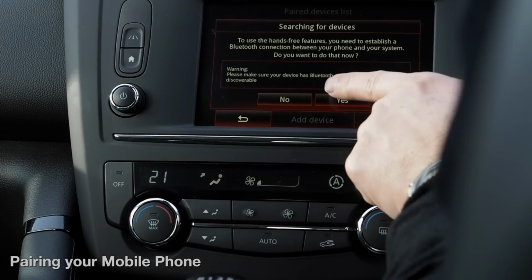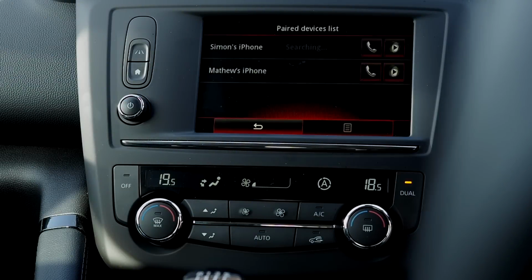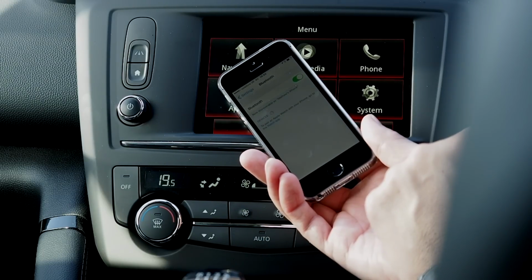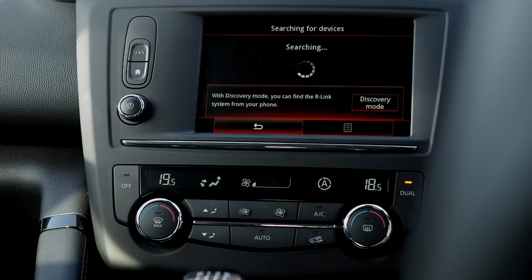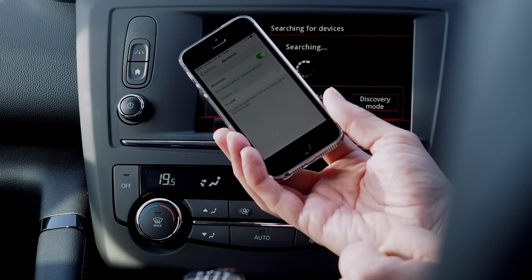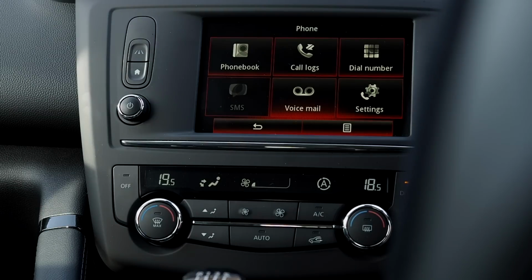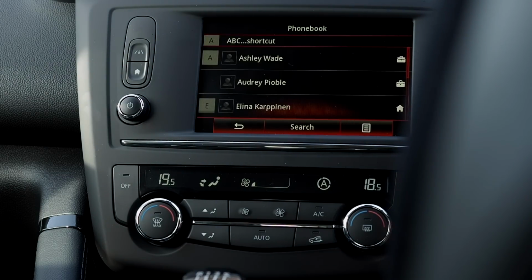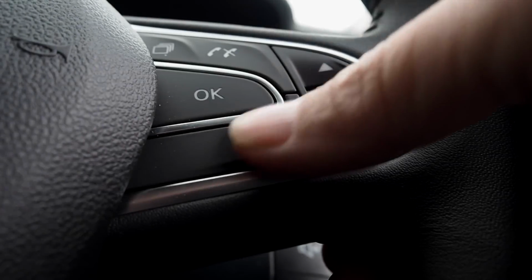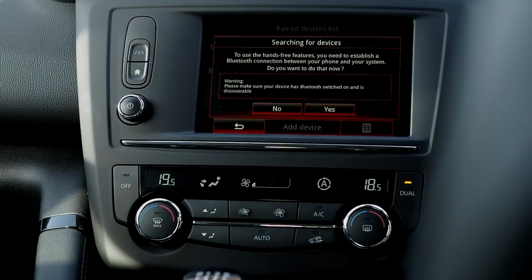In order to connect your mobile phone to the Bluetooth system, first press the phone button on the R-Link touchscreen, ensuring that your handset is switched on and its Bluetooth activated. After a few moments, the car will ask you if you'd like to pair your device. Once this has been accepted, your phone will be connected to the Bluetooth system, and your car will automatically sync your handset's address book, allowing you to make hands-free calls via the R-Link screen or via voice activation. Repeat this process to add additional mobile devices.